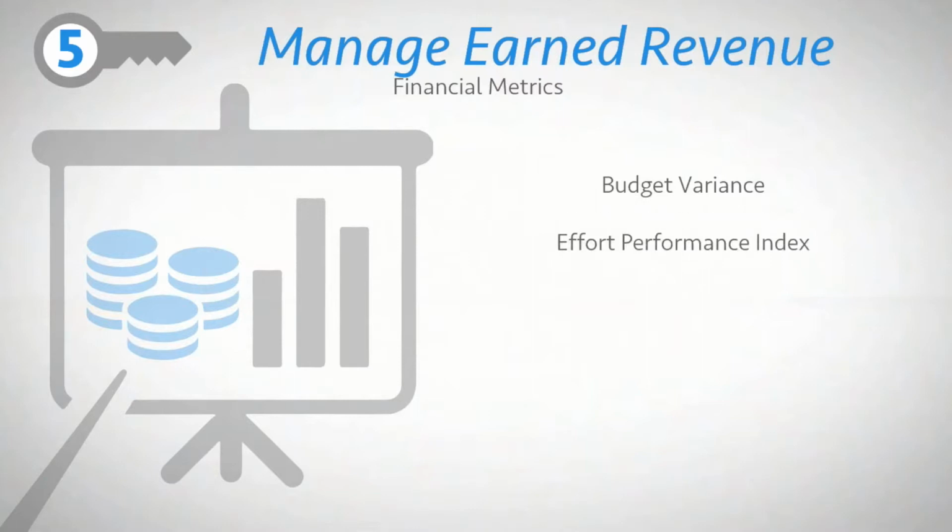Another way to measure budget variance is by the Effort Performance Index. This is a ratio of earned revenue to actual effort, and this measures how efficiently a project is earning revenue compared to expenditure. In this case, an index less than 1 indicates an over-budget condition. Third is effort at completion. This provides a projection of how much money will be spent at project completion by dividing planned revenue at completion by the Effort Performance Index. And fourth is budget variance at completion, which is the difference between planned revenue at completion and effort at completion.